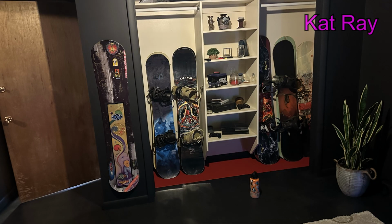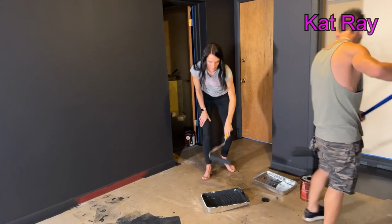Okay friends, we have been here painting for like 7 hours now. I'm exaggerating, but we have the ceiling done, the walls done. Josh is just doing the floor, and I'm gonna go around and do some touch-ups. So we're coming along.